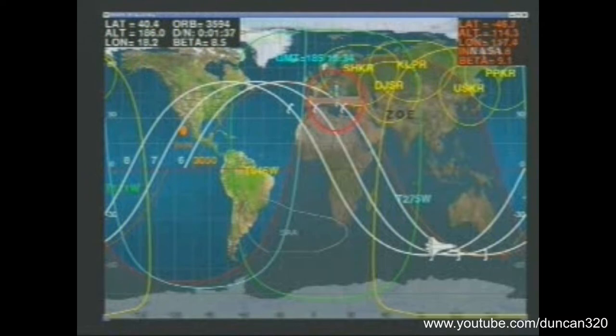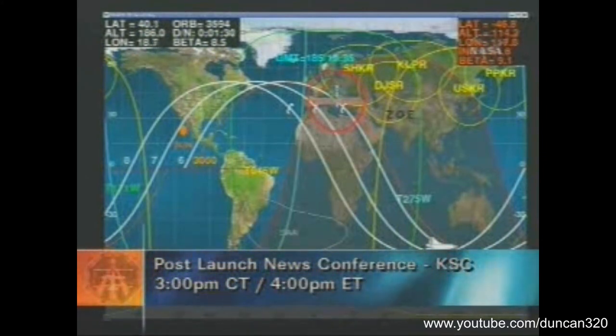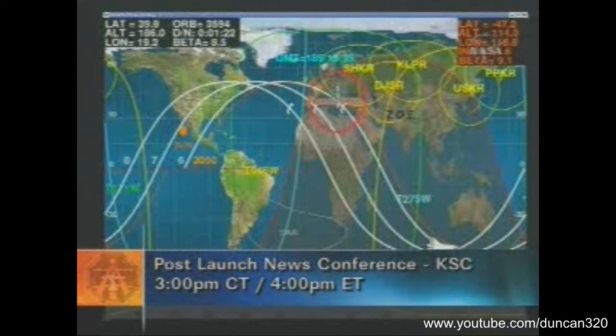Eastern Time, will be the post-launch news conference. That will include NASA Administrator Michael Griffin, Bill Gerstenmaier, the NASA Associate Administrator for Space Operations, Wayne Hale, the Space Shuttle Program Manager, John Shannon, the Deputy Shuttle Program Manager and the Chair of the Mission Management Team, and Mike Leinbach, the NASA Launch Director.